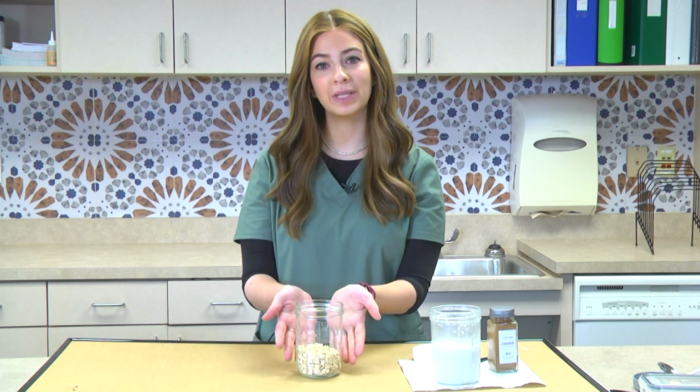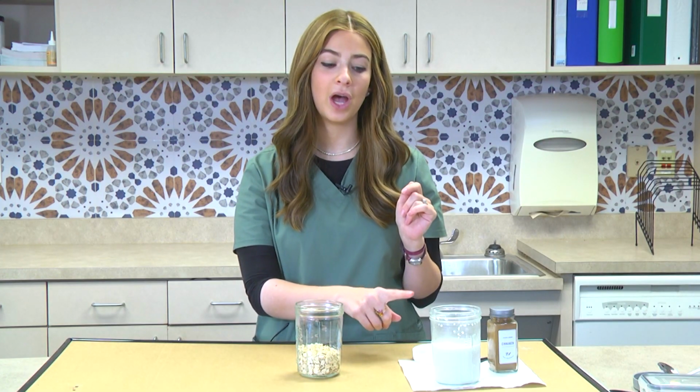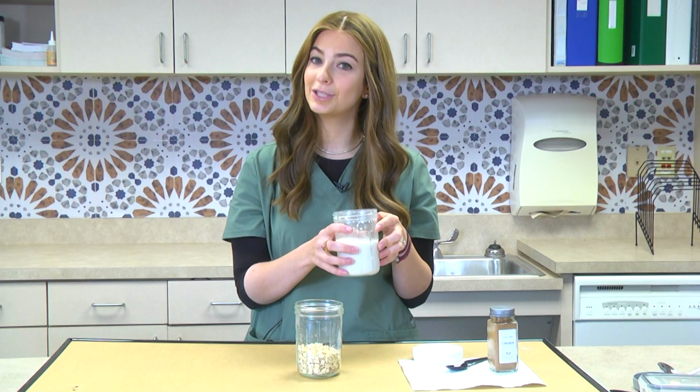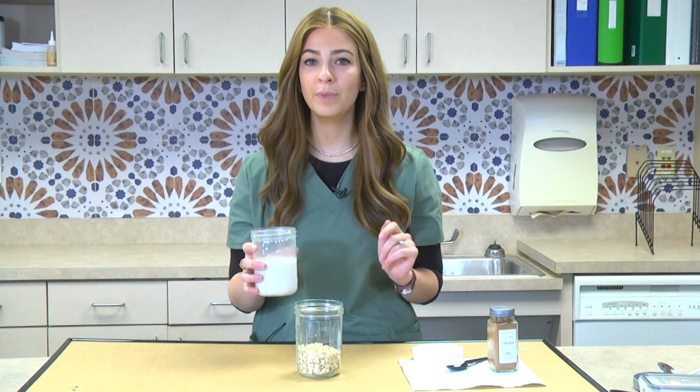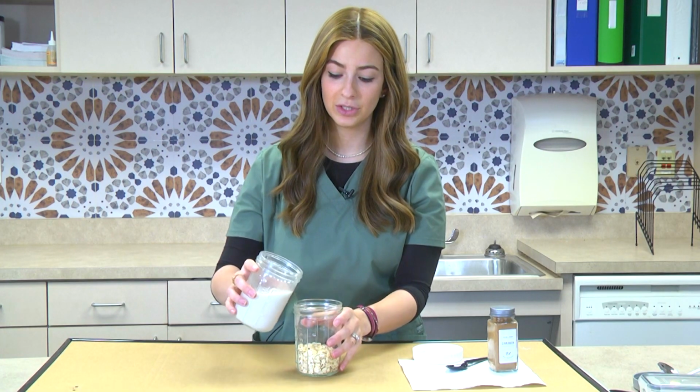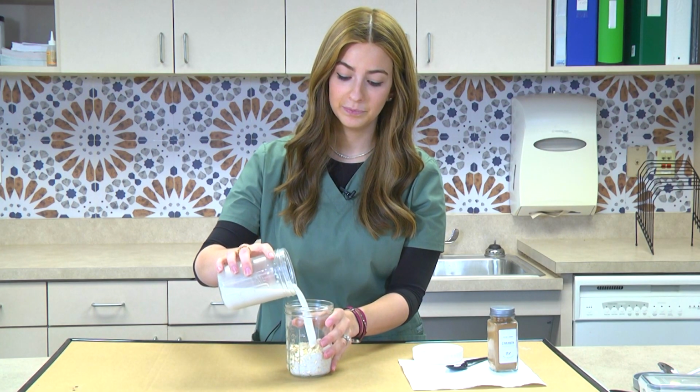We'll start with 1 serving of old-fashioned oats. This is about half a cup. And then we'll go in with our dairy alternative. Here I chose almond milk because it's low in calorie. And no measuring is needed. We'll just add it to cover the oats plus about half an inch. So add that right in.